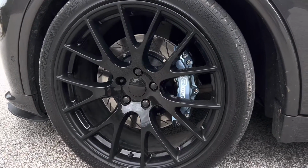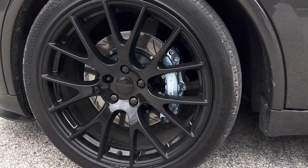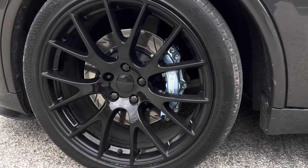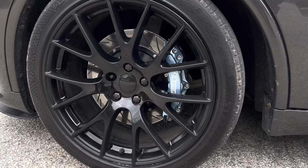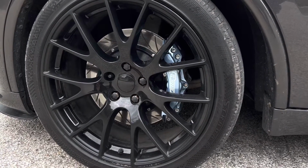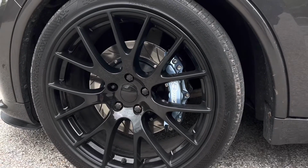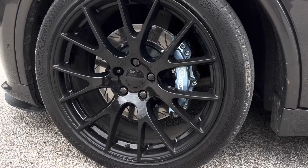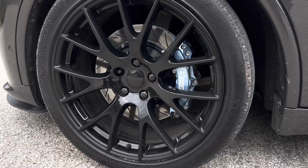I ended up waiting, but the customer service there is excellent. You know, if you have any issues, those guys answer their phone. They're willing to answer any questions you have, any problems you're dealing with. They get the help you need. And so that's the biggest thing. The color options were just not available with the Brembos.